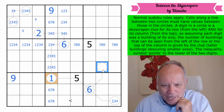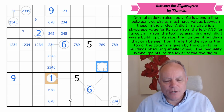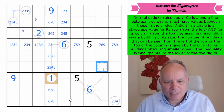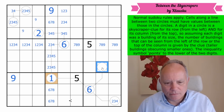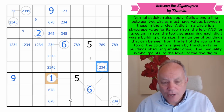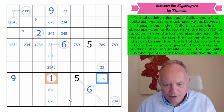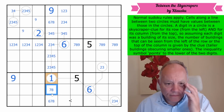Now, can I just quickly prove this isn't 8 or 9 either for exactly the same, well, it couldn't be 8 or 9 in this column. It wouldn't work. So this is lower as well. Again, 2, 3 or 4. Now, not 4 because we're not allowed to put 5 there. Actually, oh no, that's not true down here. That is 2 or 3. Now, 6 there says that's not a 6.